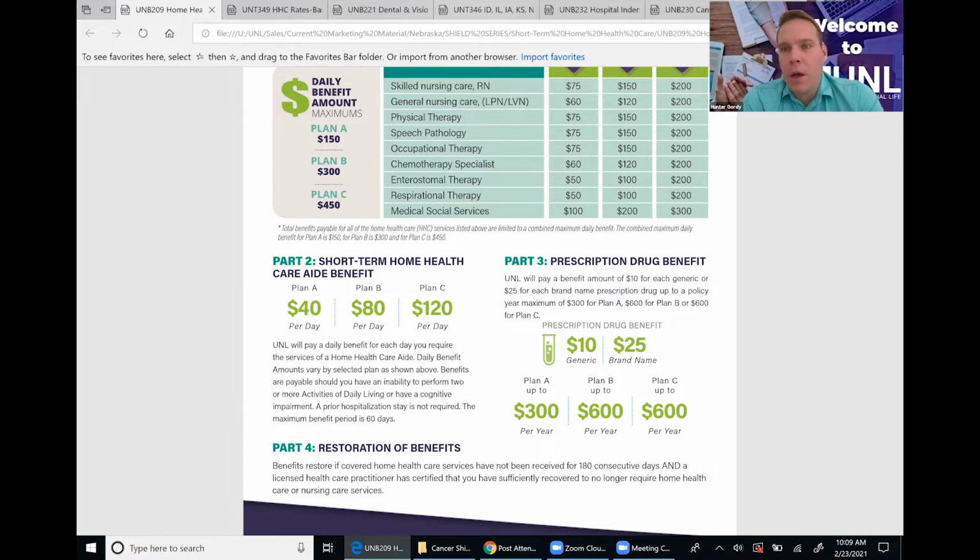So you get over $100,000 in benefits in part 1, about $5,000 in benefits in part 2. And in part 4, this thing can restore an unlimited amount of times. Okay. This is before even going into part 3, which in my opinion is what can help you sell this plan. Okay. All of those benefits is going to cost a 65-year-old just over $47 per month.